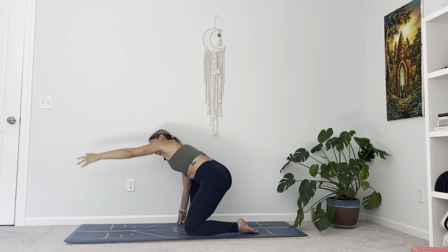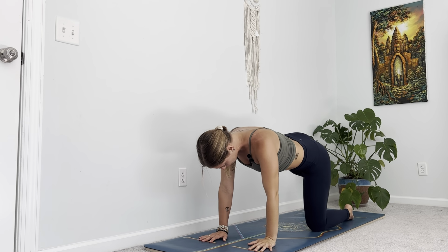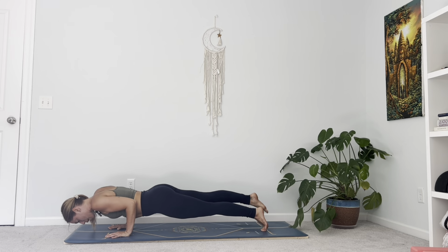Hands in front of you. Ground down like tabletop with your hands. Now send your right leg straight back. Left leg comes to hover, optional one-legged chaturanga, or you can plant it, regular chaturanga. Bend your elbows halfway lower. Tops of feet to your mat.